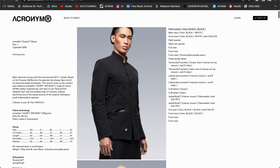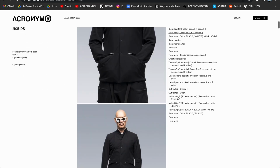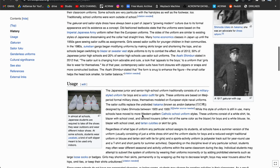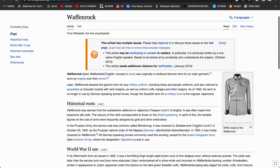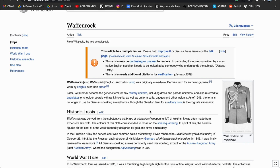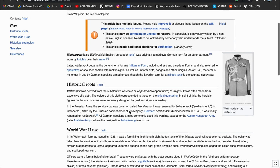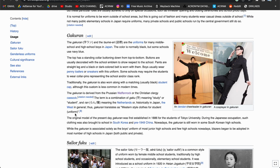First up, the J105DS, which I already mentioned in my previous video. It is a dry skin jacket inspired by a gakuran, which is a Japanese school uniform, which in itself is modeled after a Prussian Waffenrock, the battle dress for the Prussian army from about 1843, which later evolved into this, hence the name Waffenrock is no longer used for German battle dress after 1945. But the name Gakuran actually means something like clothes for students in Dutch style, the word ran referring to the Dutch as a homonym for the West.